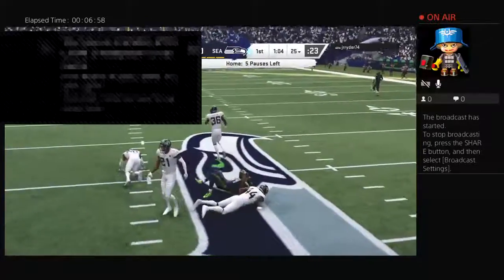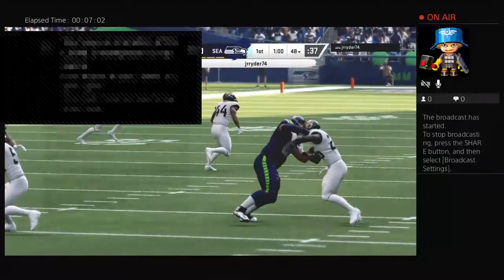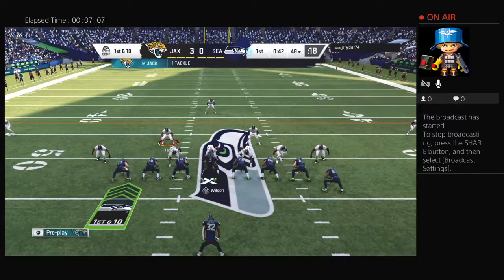Now a deep ball caught here near midfield. And they work this well upfield across the 45. And they're able to convert on 3rd with a solid gain of 23.